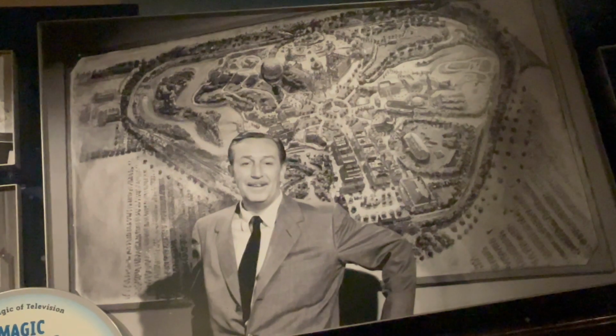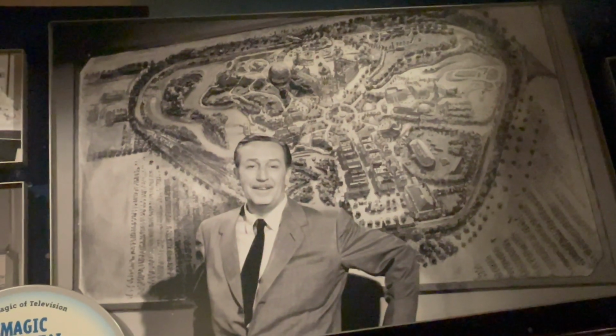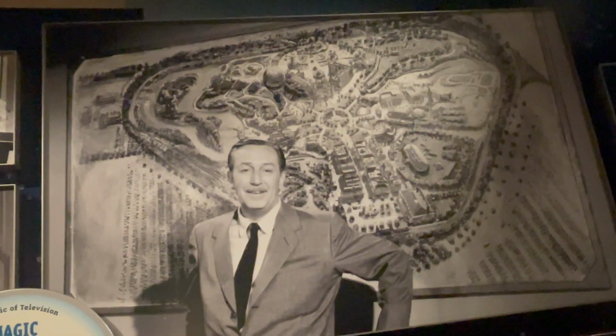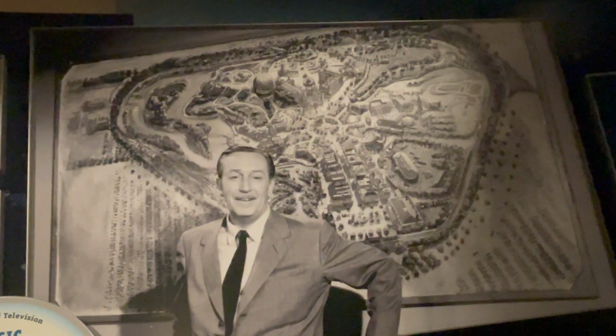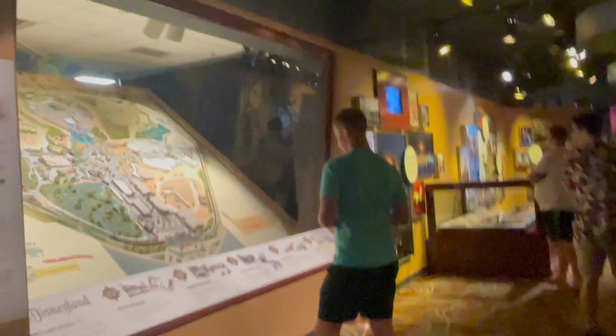And he explained all the lands and the rides. And they would give him the loan for that. And that map is now at Disneyland, California, in the entrance area of Great Moments with Mr. Lincoln. Here's a 3D version of the map.